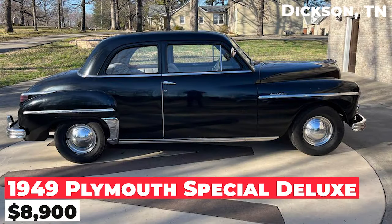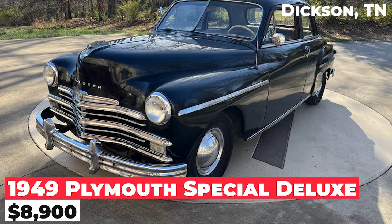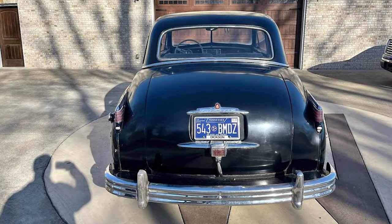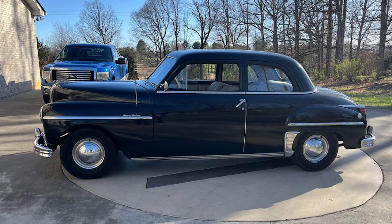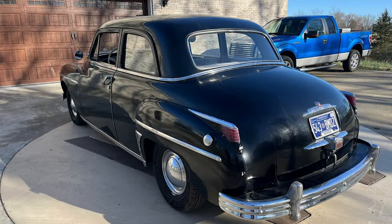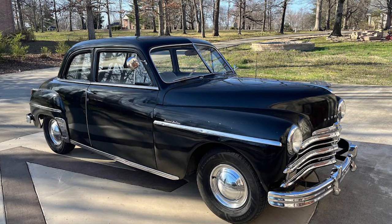The 1949 Plymouth Special Deluxe, priced at $8,900. This particular model is described as being very solid. It is equipped with a 3.6 flathead V6 engine and a manual 3-speed transmission that is operated on the column. All of its gauges are functional, with the exception of the fuel gauge. The owner is not interested in trades and is open to inquiries for further information or viewing appointments.